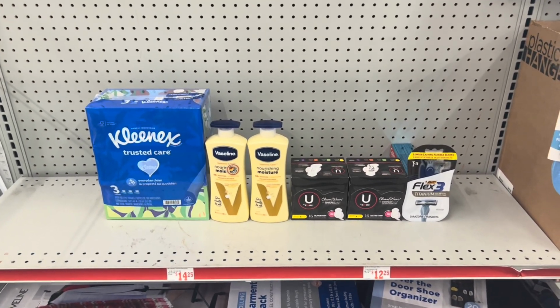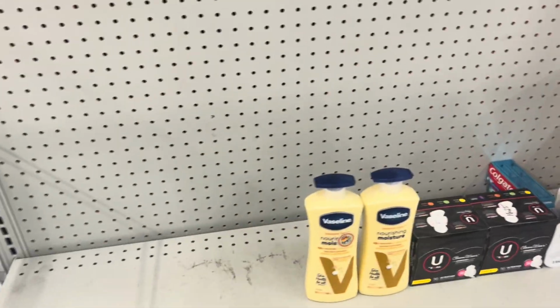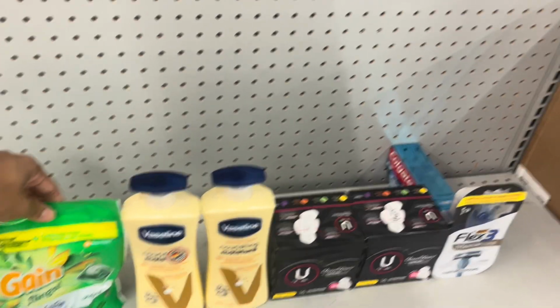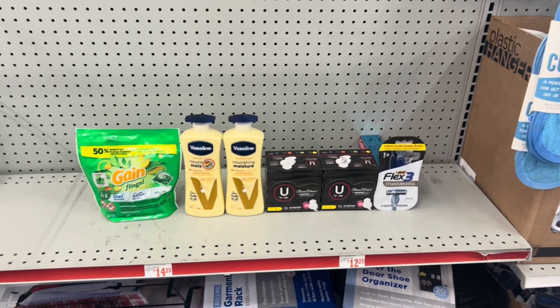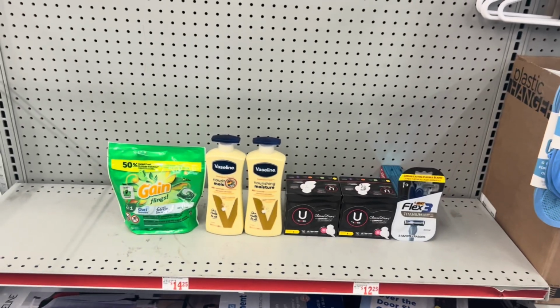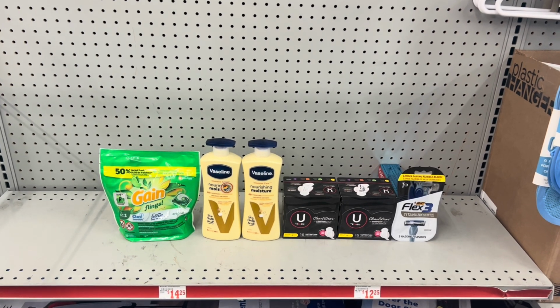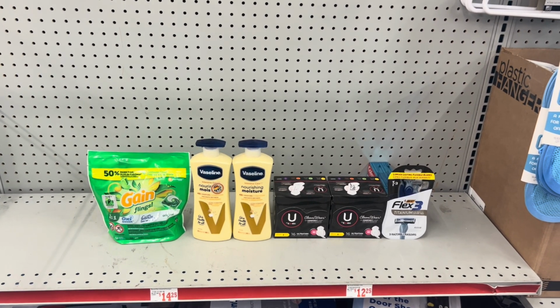But let's say you've got one Gain Fling left and you've got a whole bunch of tissue. Maybe you want to add in the Gain Flings, especially if you're not particular. At $4.45, use the dollar digital, and this would actually total you $25.70. And then when all of our coupons come off, we would pay $8.70 before tax.